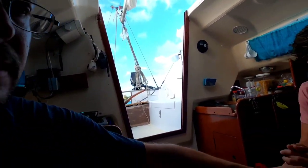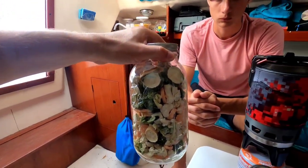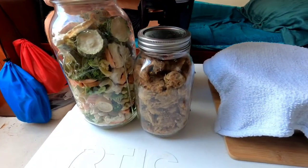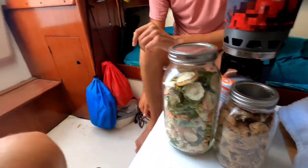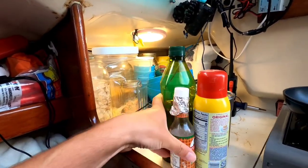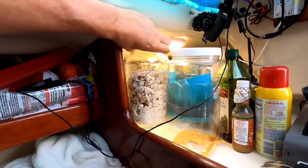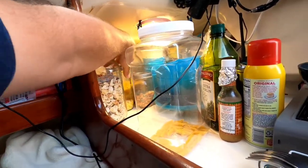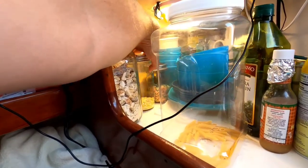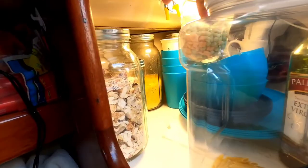So this is a jar of freeze-dried vegetables, pulled pork, and back here we have some of this stuff out of the way. So, chicken. This is all freeze-dried chicken. We've got corn back there, peas and carrots. There's eggs back there in the corner.